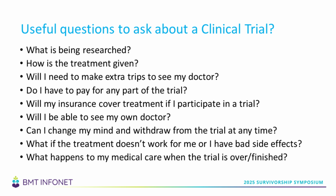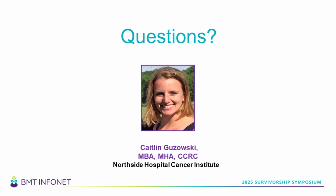Will you be able to see your own doctor? Can I change my mind and withdraw from a trial at any time? And what if the treatment doesn't work for you? Or what if you have any bad side effects? What happens then? What happens to your medical care when the trial is over or finished? Just some questions to keep in mind if you're considering a research trial. And I would be happy to take any questions at this time.